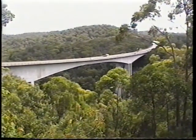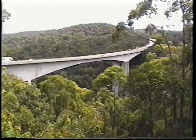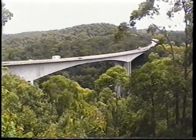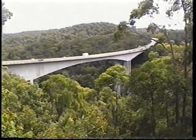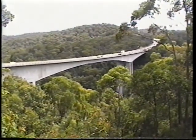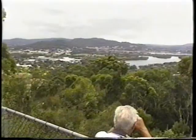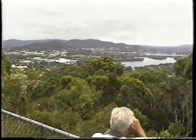Heading up to Gosford, you go through some fairly rugged sort of country. Some great cuttings have been put in, and this is what they call the Twin Bridges. Gosford, from a lookout above it.